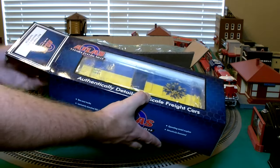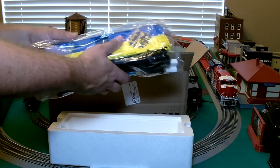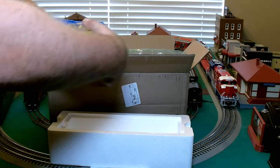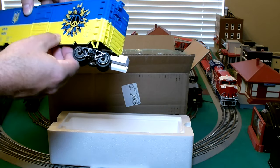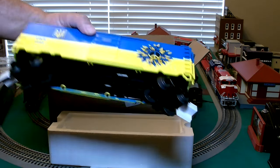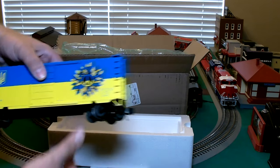Okay, let's pop it open here. So I believe these all sold out fairly quickly. Got an added on ladder here. ABS plastic. That's some nice heft to it. Underside. Okay, let's go ahead and put on tracks and see how it looks.